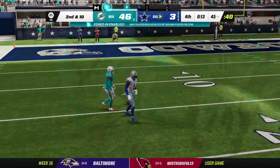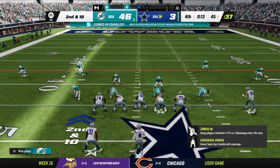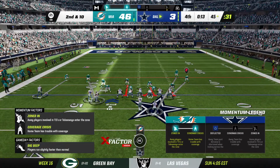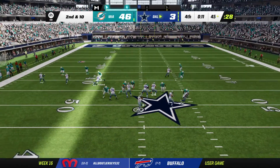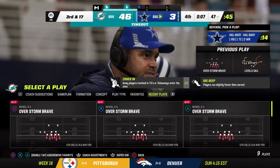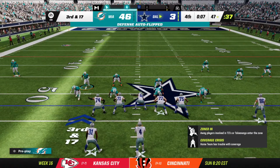Throwing on first down, but this one winds up to be incomplete. An incomplete pass on first down. That leads to a 2nd and 10. Prescott to throw it. And the Dolphins rush gets home. Down he goes. And whistles, and they take their final timeout with 7 seconds left.